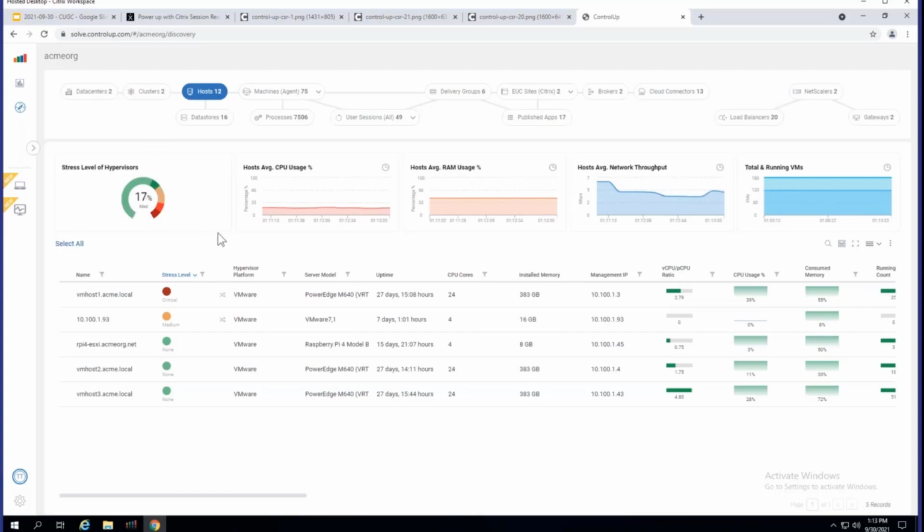Okay, so now that we're looking at Solve, I'm going to pretend that I got a ticket come in and that users are complaining about some level of slowness. So what I'm going to do is start at the host level, because some of the information in the ticket kind of led me towards a host level issue. And what I can see here is all the hosts in my environment.